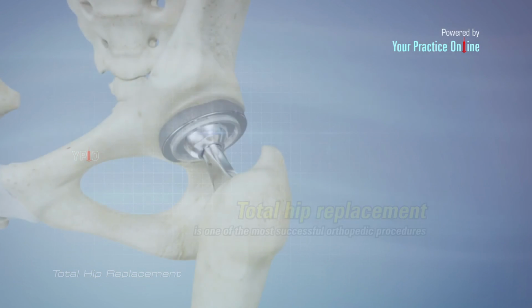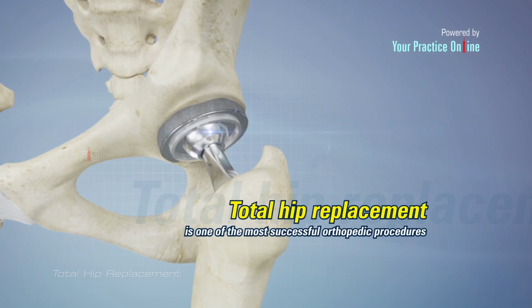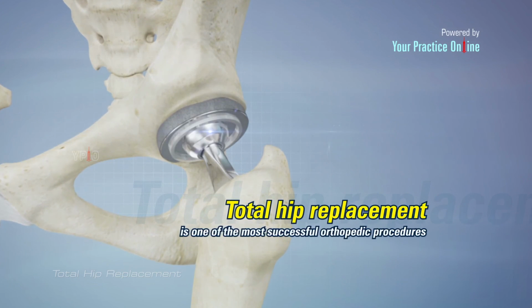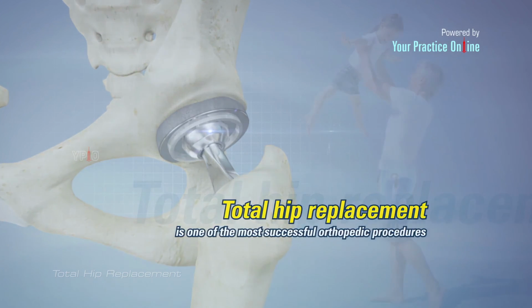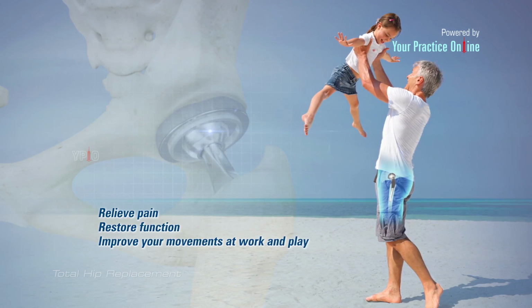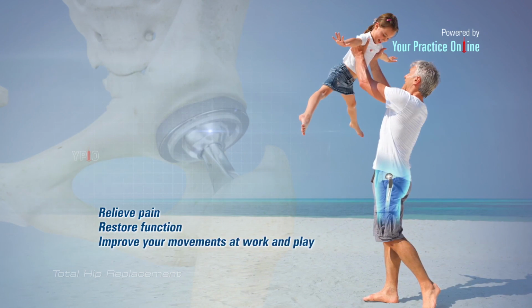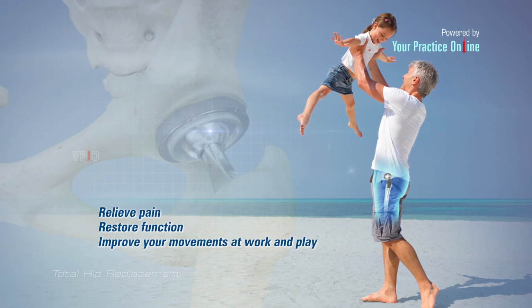Total hip replacement is one of the most successful orthopedic procedures performed for patients with hip arthritis. This procedure can relieve pain, restore function, improve your movements at work and play, and provide you with a better quality of life.